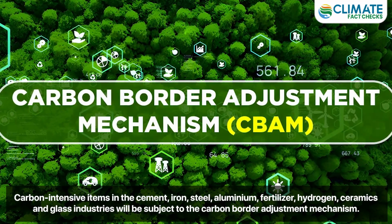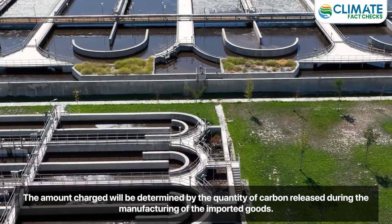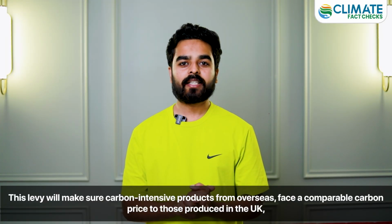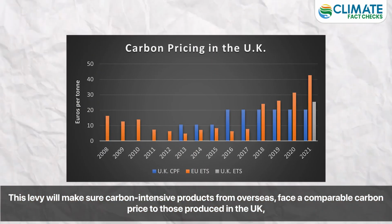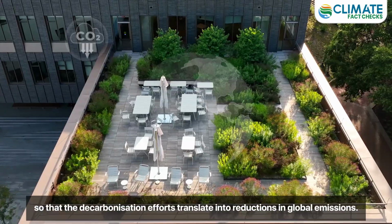Carbon-intensive items in the cement, iron, steel, aluminium, fertilizer, hydrogen, ceramic and glass industries will be subjected to the carbon border adjustment mechanism. The amount charged will be determined by the quantity of carbon released during the manufacturing of the imported goods. This levy will make sure carbon-intensive products from overseas face a comparable carbon price to these products in the UK, so that the decarbonization efforts translate into reduction in global emission.